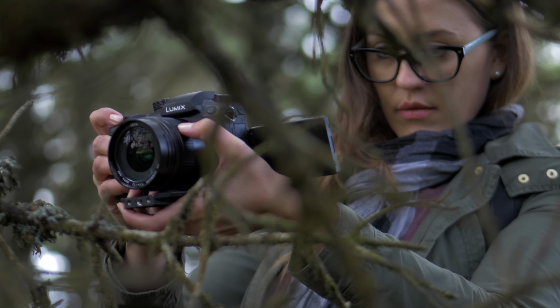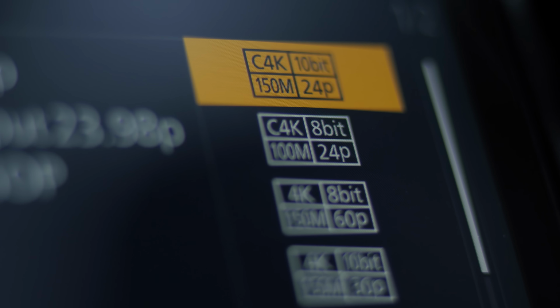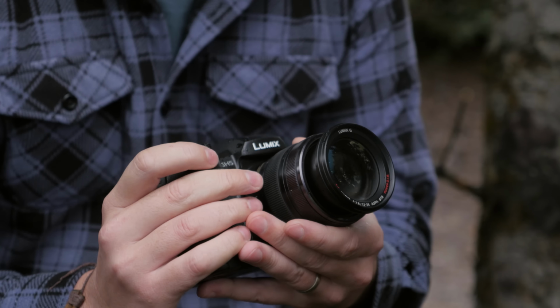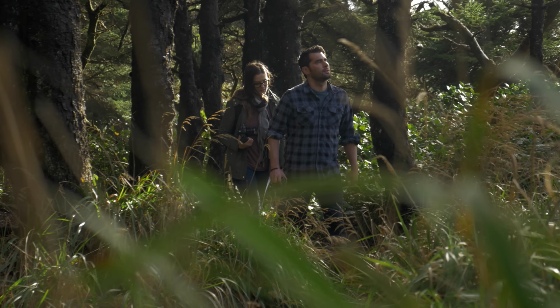422 10-bit is the feature that I'm most excited about. If you take your footage, you grade it, that's where 422 10-bit really shines. Because you can start to pull out these details and these colors from the image, which means you can get creative with your storytelling.